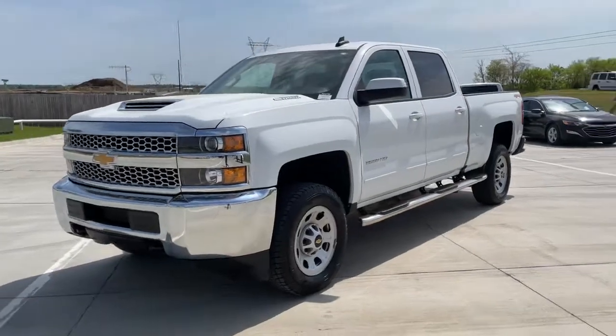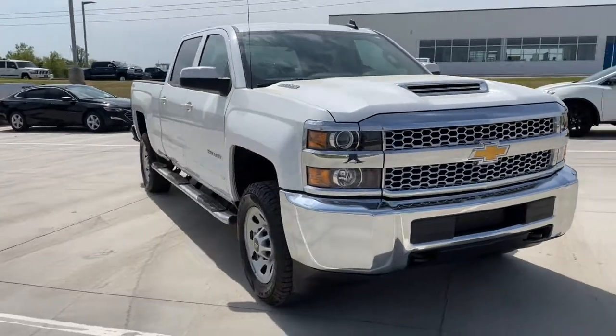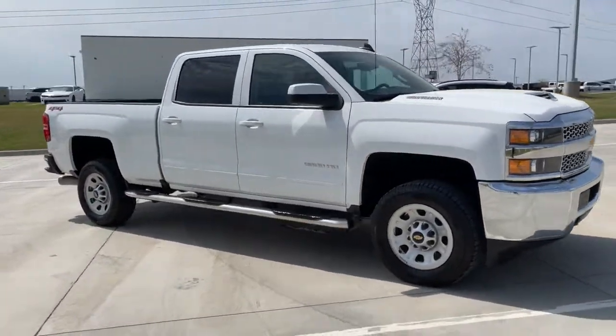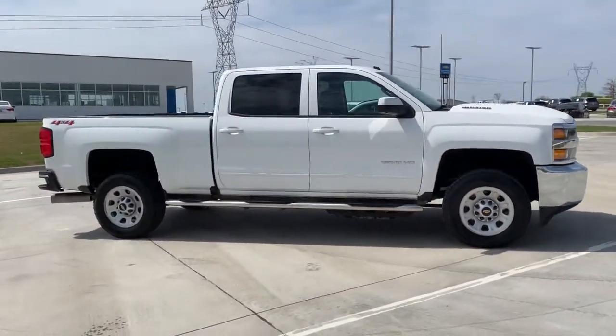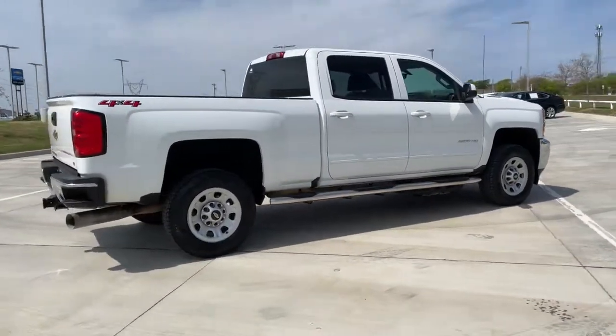You will love the features of this 2019 Chevrolet Silverado HD. This vehicle is an outstanding buy with fewer than 70,000 miles on the odometer. Make the most of every drive when you travel in modern style and comfort.